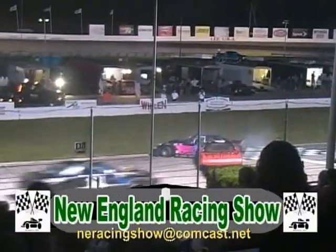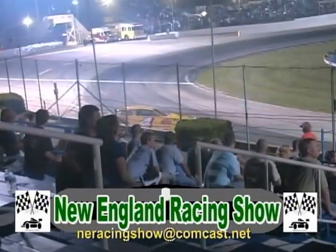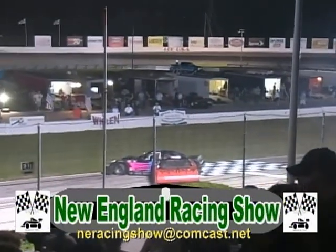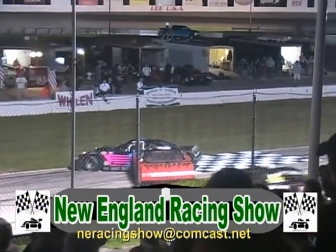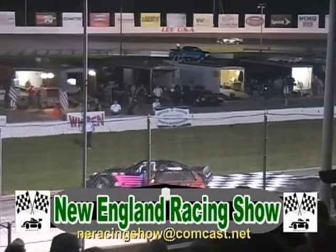Well, here's a restart. Jeff Rollins gets into Michelle, and they actually locked together on the front straightaway here. It took them about 10 minutes to get the cars apart. Skip's Towing was right on the scene, lifting up Jeff Rollins' car to get it unlocked from Michelle's. I'm not sure what happened there. Somebody got a little over anxious.